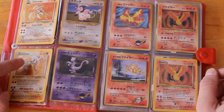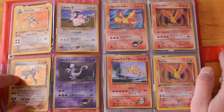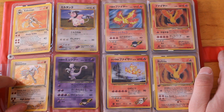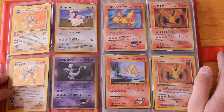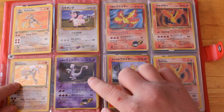I just like how simple Hitmonlee's design was, but also how well it was made. There's something fascinating about that I always liked as a kid. Let's see. Okay, there's a Team Rocket Mewtwo. That's kind of cool. That's holographic.